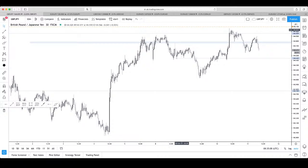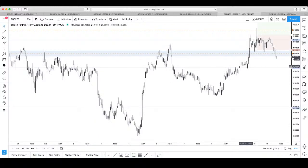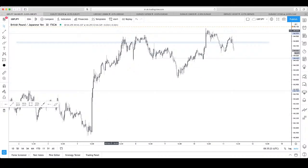What we saw with the pair yesterday is obviously a large push up in the morning, and again the same with Pound New Zealand. Saw that large push up in the morning, which was relatively unexpected. There was no real reason for it. It just seems that we needed to fire into these key levels. That happened. We sat around. Did send a trade plan out for a long above 145.10.